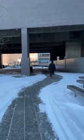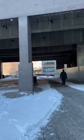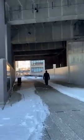Look at this, hardly anybody on here. The last time I was on the Highline, it was packed. And it was still cold, but today there's hardly anybody.